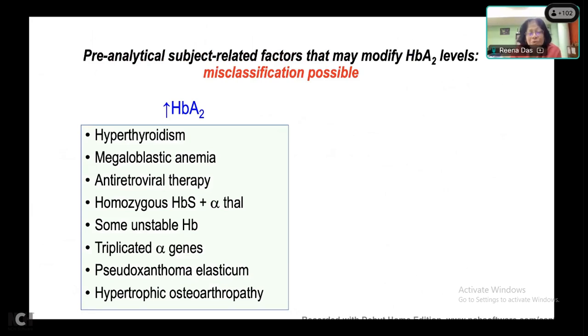Now, we have to remember that there are certain situations where you can get a false high hemoglobin A2, and this is the reason why sometimes the clinical picture is so very important. So if you get a hemoglobin which is say 4 grams, a reticulocyte count which is say 25%, and I get something which is just looking like a beta thalassemia trait, then I have to think about unstable hemoglobins. So the clinical picture is extremely important.